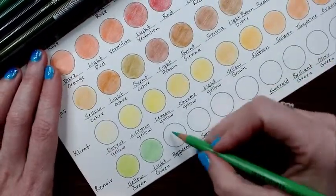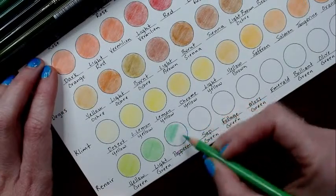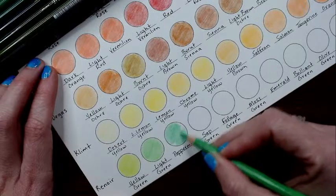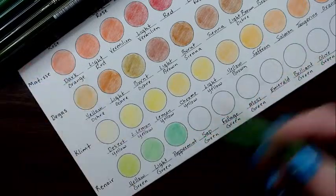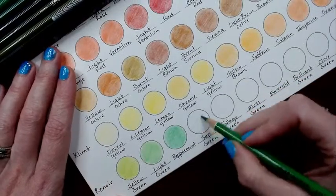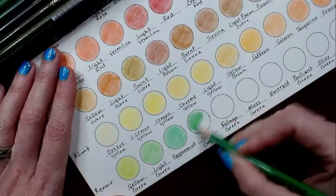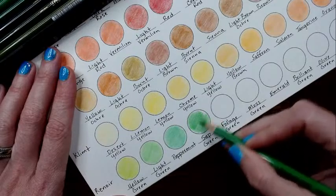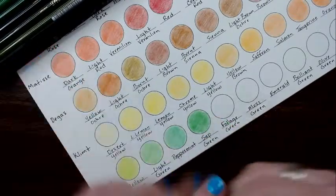Peppermint. See if this looks like peppermint. It does. See, I would think that was more spearmint than peppermint, because when I think of peppermint, I think of the red and white. When I think of spearmint, I think of that color. I wonder if they would change the colors because I said so. Sap green, which is a nice green too. If we get to the flower page, I'll definitely be using some of that sap green in the leaves.